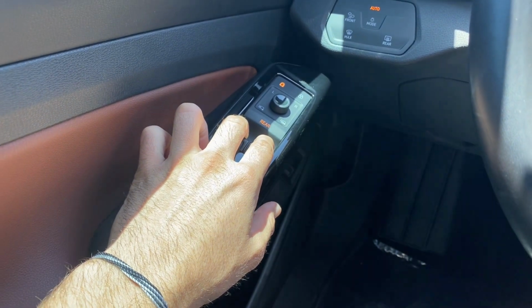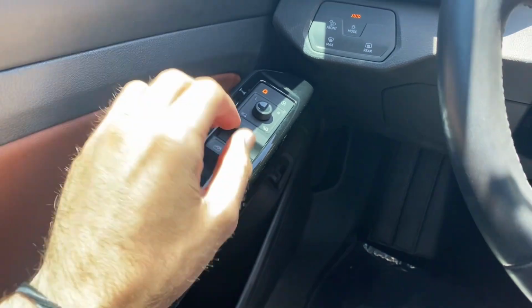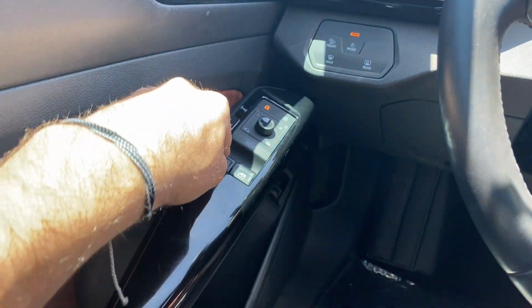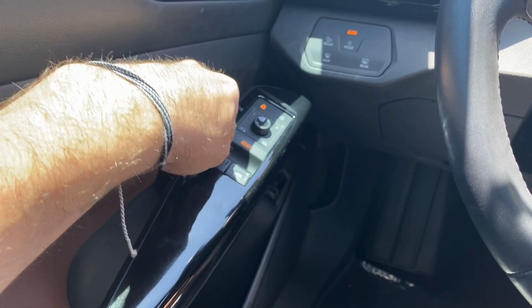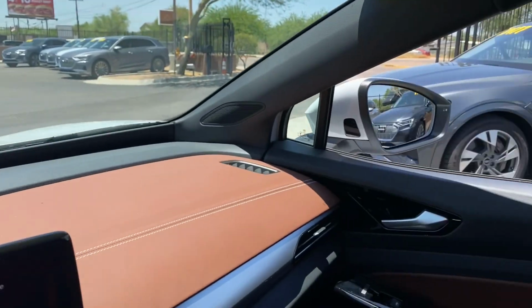And something else that you can do is if you hold this down, you hear it go off twice, and you actually press down on this button, you can open all of the windows in your ID.4.